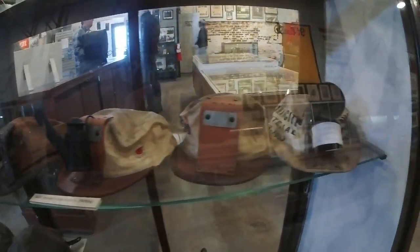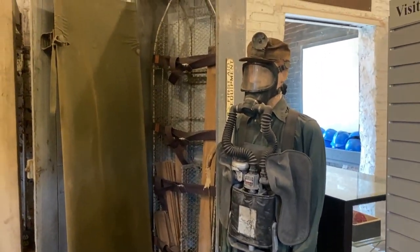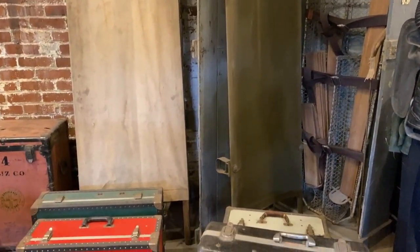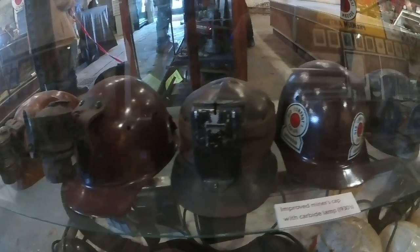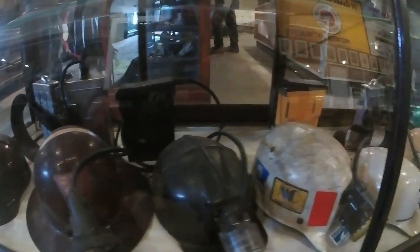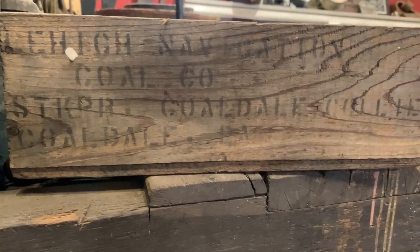And then as you begin to look around, there are tons of photographs from the coal mining history of the area. There are pictures of nearly every breaker that was formerly in the area. There are models of various breakers. There are things that are made out of coal, many, many different types of tools, and actually, a monument to the coal company store.